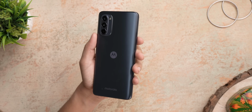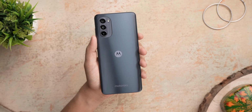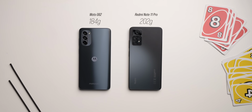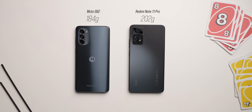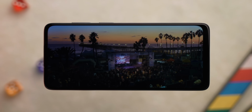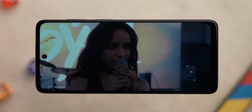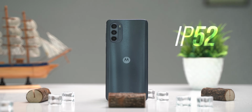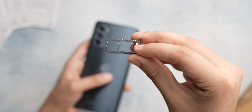Anyway, apart from the chipset, this is how the phone looks. The G62 has the PMMA finish on the back and the frame, and I like that it is a sleek and lightweight phone like most of the Moto phones of late. You can see the difference when compared to a phone like the Redmi Note 11 Pro. The fingerprint scanner is in the power button and it's fast, and I like that it has things like stereo speakers with Dolby Atmos support.